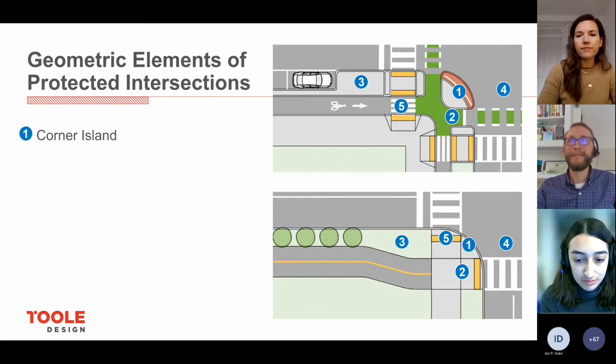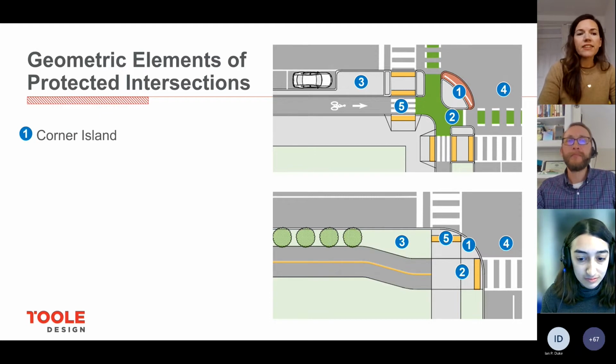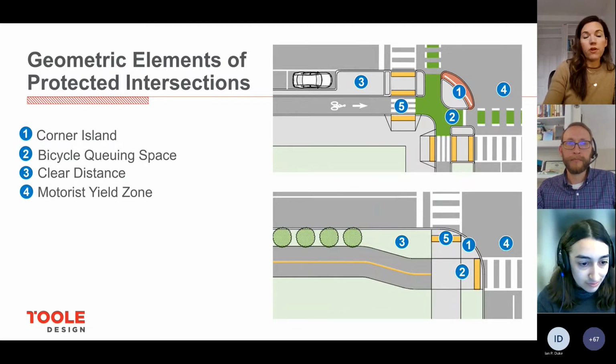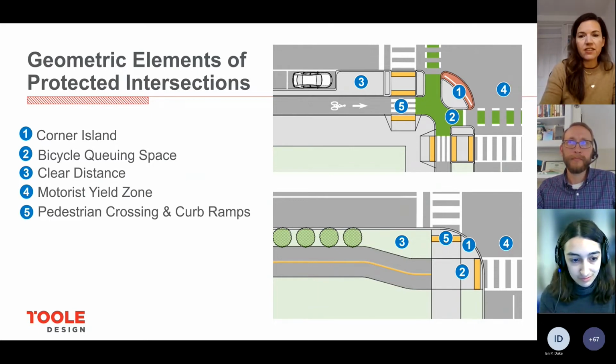So the first is this corner island. Here in the top image, there's a concrete corner island with a mountable truck apron, which we'll explain in a little bit. And in the bottom image, it's just a space between the two curb ramps. The next is a bicycle queuing space, which provides that forward area where bicyclists can queue. Again, it's the same concept in both of these drawings. The next is the clear distance, or providing space for people to make sure they can see the bicyclist as they're approaching in the travel lane. Having no trees or parking in that zone is really important. The next is the motorist yield zone, and this provides a little bit more visibility, which Jeremy will show a couple of images later. And then the pedestrian crossing and curb ramps are obviously going to be critical for either of these two styles of protected intersections.